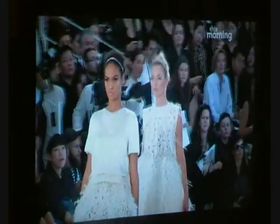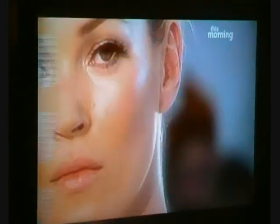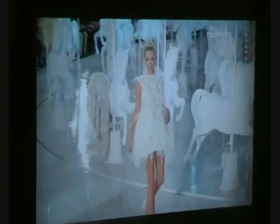So this week we're looking at spring trends, and this is one of my favourite looks. It's Ladylike Doll. Well, this is the key look from Louis Vuitton. Kate Moss came down the catwalk looking like a living doll, and that's really been the inspiration behind the trend.